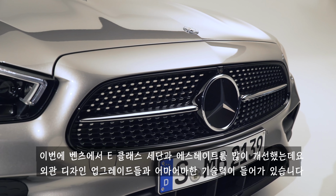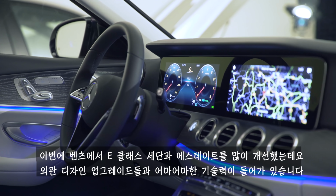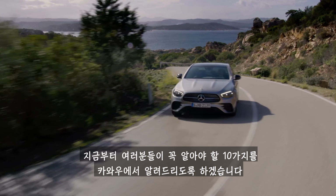Mercedes has heavily revised its E-Class saloon and estate with some styling tweaks and more technology than ever. And here are the carwow top 10 things you need to know.